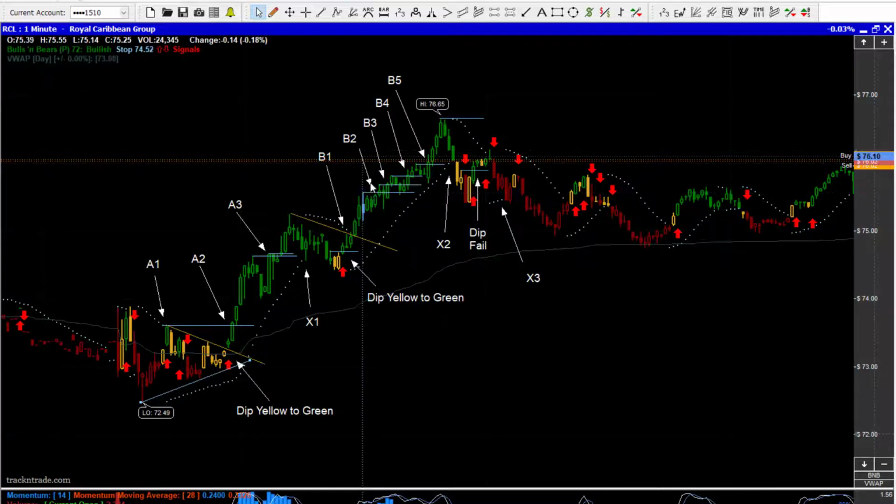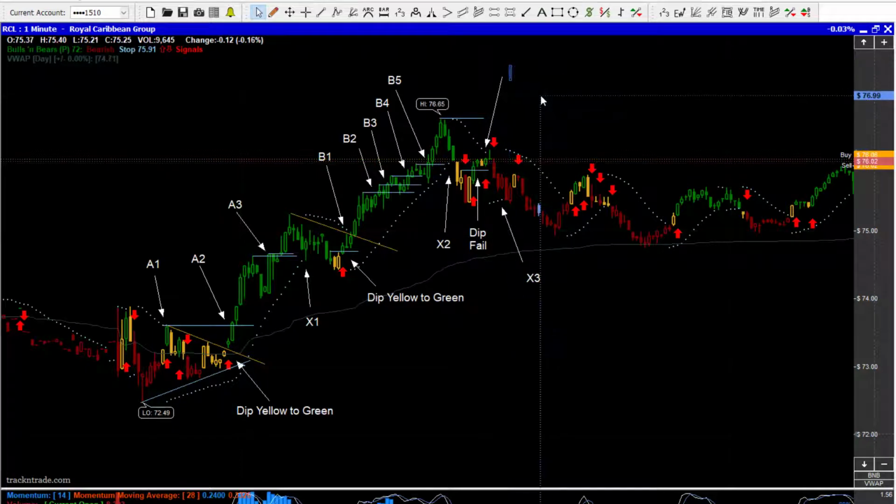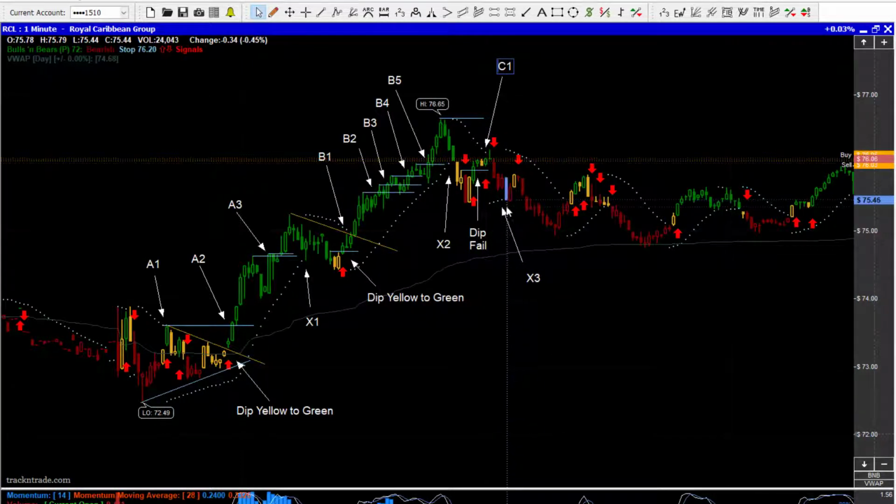So as we come in here with the B2, this is where we have a little pivot point you could add on, another B3, B4, a B5, and then we get the failure at X2. This market came down and had a dip fail. We went from yellow to green. It only went up a few bars. It went up just enough to break the blue lights to the upside, which technically, I guess, is a C1, right? And then, of course, the C1 failed, and then it cascaded down, hit our X3, and then the trade is over. Once we break that X3, all bets are off.